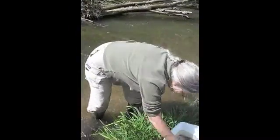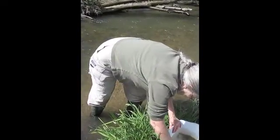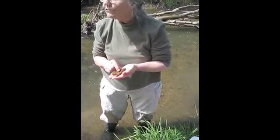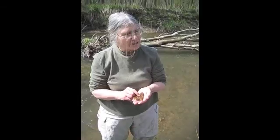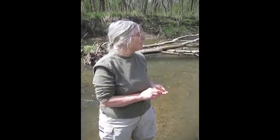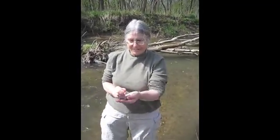Well, let's see if we can get him to come off by doing this. Into the water as fast as you can. So I have a little flat mayfly on here. They're flat because they are in that surface underneath the stone, between the stone and the water. But I also have another organism here that you might not recognize as an organism.